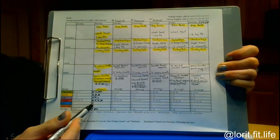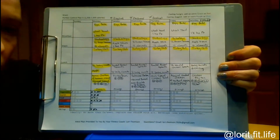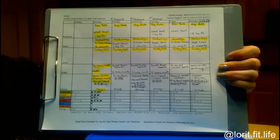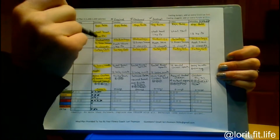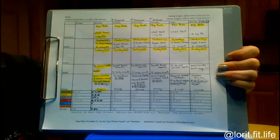So the one thing I don't have is a seeds and nut serving. I don't have to fill up and use every container. But what is going to happen tomorrow is if I get hungry, I'm going to eat. So breakfast, I'm going to eat this, that, and when I'll probably get hungry is probably in the afternoon.